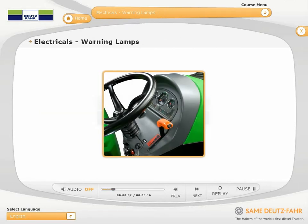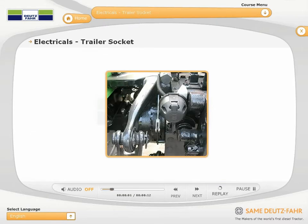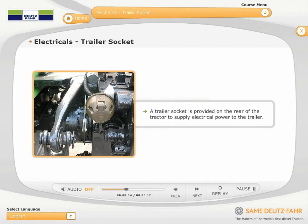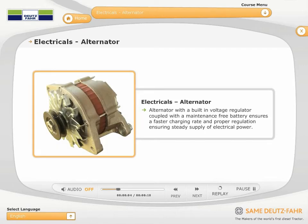Electricals, warning lamps. An attractively designed instrument cum check panel houses various instruments, gauges and pilot lights to effectively aid the operator. Electricals, trailer socket. A trailer socket is provided on the rear of the tractor to supply electrical power to the trailer. Electricals, alternator. An alternator with a built-in voltage regulator coupled with a maintenance-free battery ensures a faster charging rate and proper regulation, ensuring steady supply of electrical power.